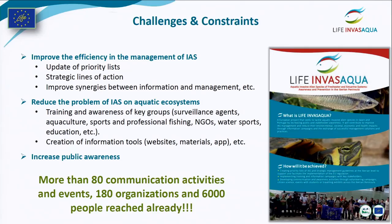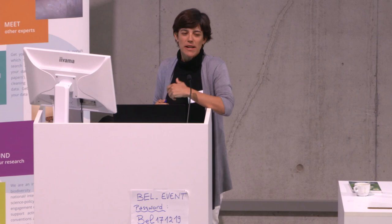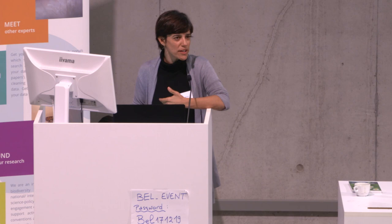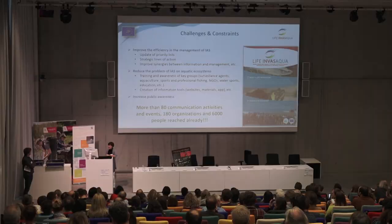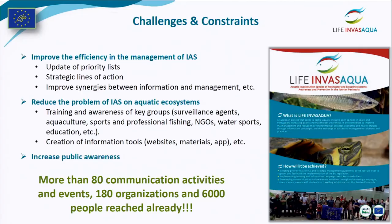We are sure that by working on those, I am finishing, this is the last one. We are sure that by working on those rapid response tools and governance activities, we will be able to improve the efficiency of the management of IAS. We are convinced that by increasing awareness and also training those key target groups, we will reduce the problem of alien species. And of course, we understand that it is difficult to achieve a change in only 3-4 years, but we do hope that Invasaqua is that turning point to change the social perception on this problem in the Iberian Peninsula.